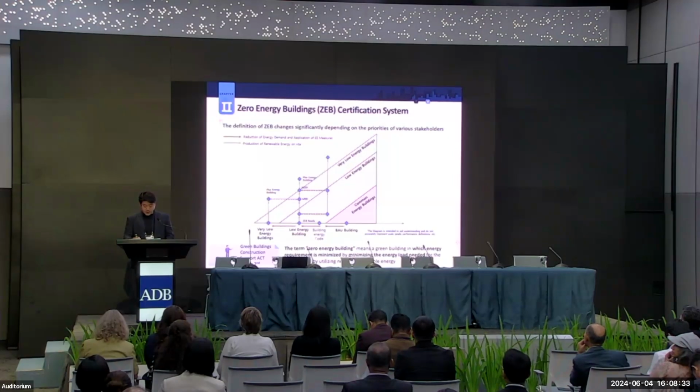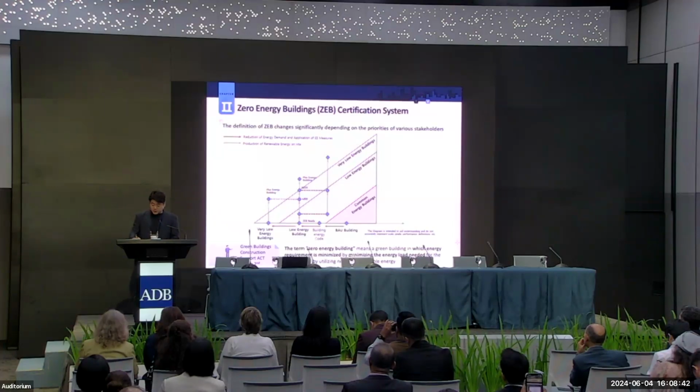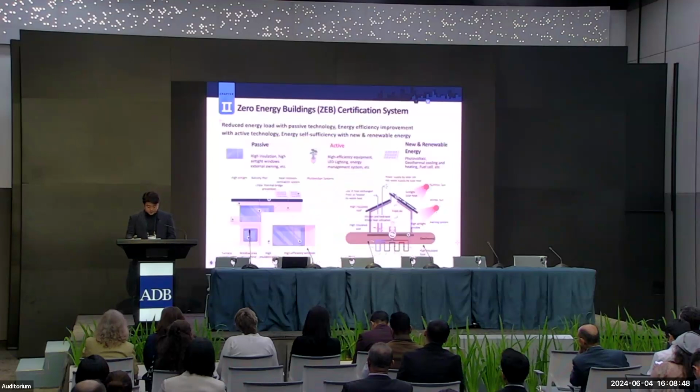In other words, it is not a building that consumes and produces a lot of energy. As you can see in the figure, the goal is to achieve zero energy with a small amount of energy production by minimizing the building energy consumption.